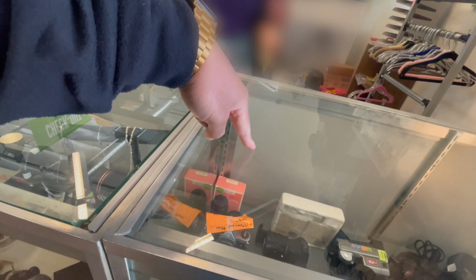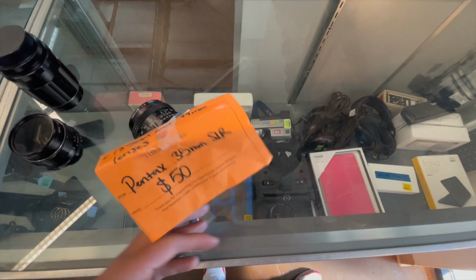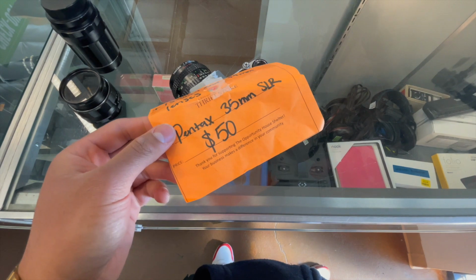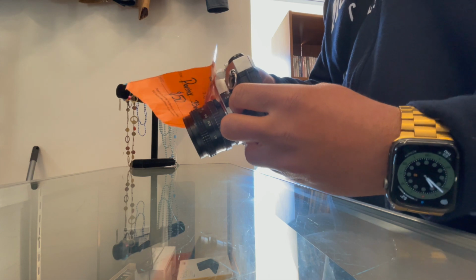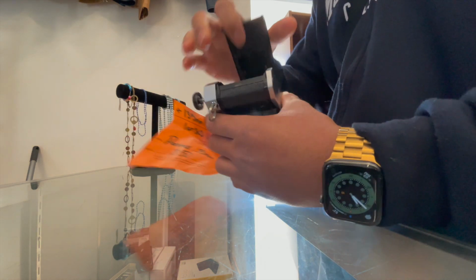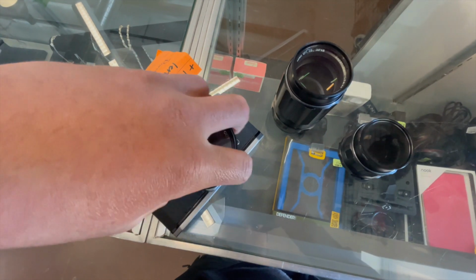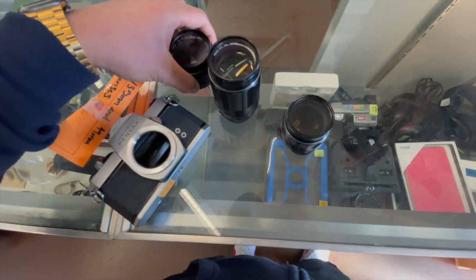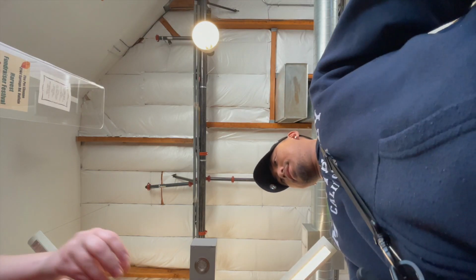Can I see this camera right here, please? Absolutely. This one here? Yeah. The lenses as well? Yes. I'm gonna take this. Thank you.